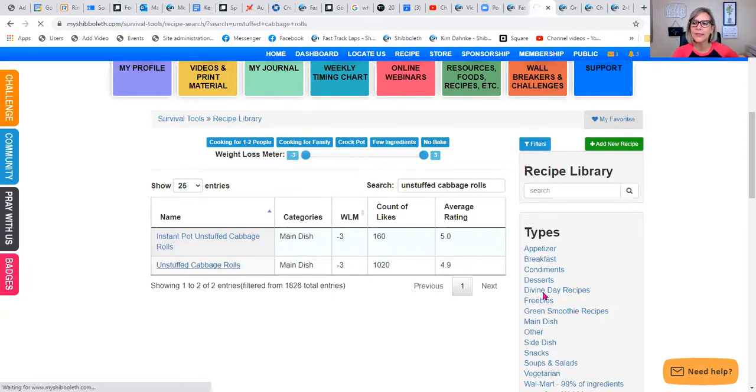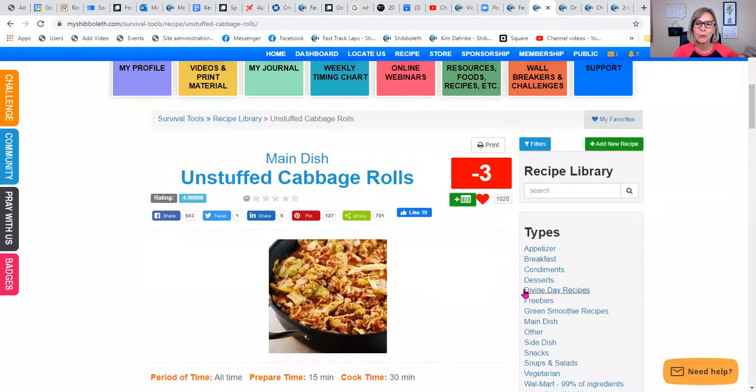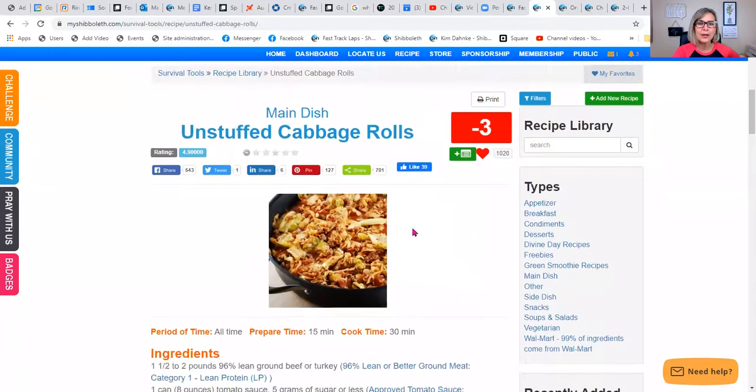Well, let's go ahead and click on that. Betsy says the cheeseburger cauliflower is shockingly good. We'll have to look that one up if it's shockingly good. Yes. So right here, you've got, it's coming in the main dish category. It's unstuffed cabbage rolls. It's a -3 on the weight loss meter.